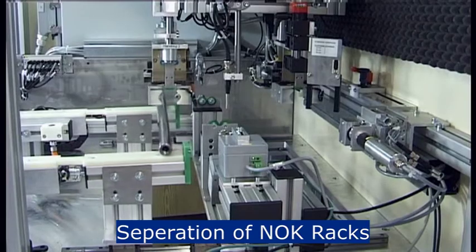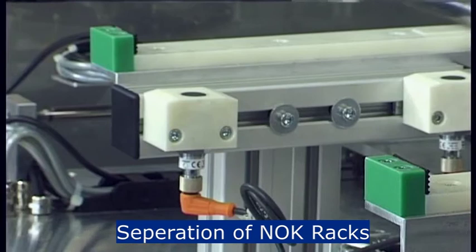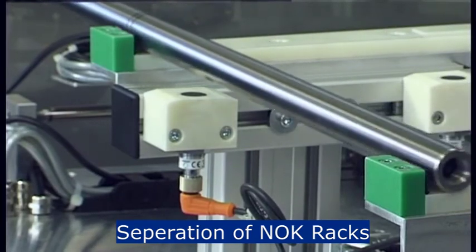If a workpiece is found to be not okay, the handling unit will sort the faulty piece into the bad part store.